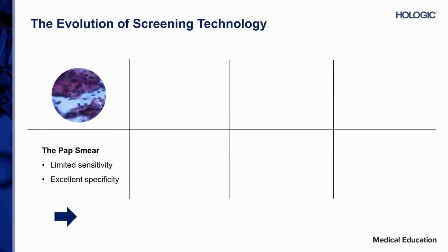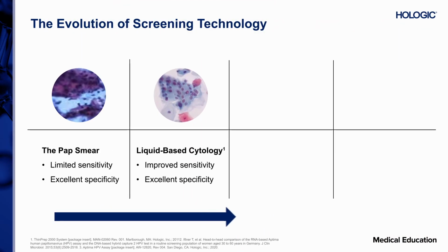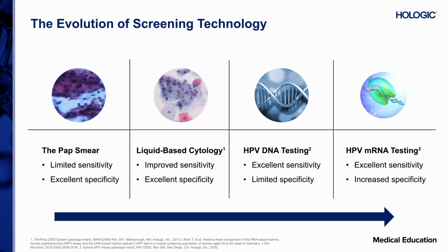To meet the goals of cervical cancer screening, technology is extremely important and has evolved in order to better detect disease like cervical cancer. The 1940s saw the introduction of the Pap smear, one of the most successful cancer screening programs to date. However, the Pap did have its limitations, such as its limited sensitivity, which required frequent annual screening. From the Pap smear, we had the introduction of liquid-based cytology, or LBCs, which allowed for improved sensitivity while maintaining the excellent specificity that is seen in the Pap smear.